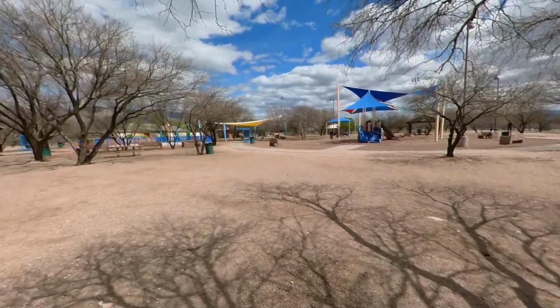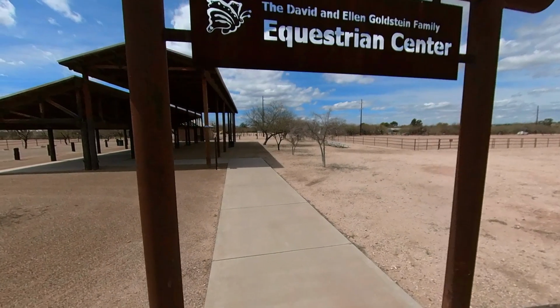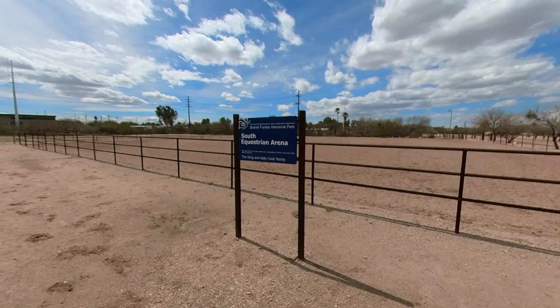This particular park has one very interesting accommodation that you don't usually see, an equestrian area. They have two arenas and can be rented out for horse shows and miscellaneous other events. If you're like me and you don't have a horse, there's still plenty to see and do.